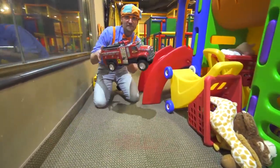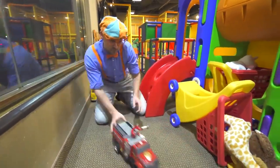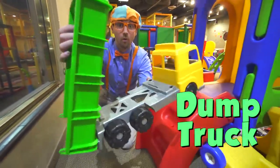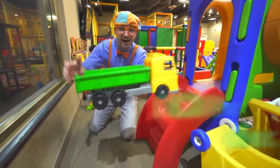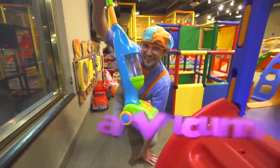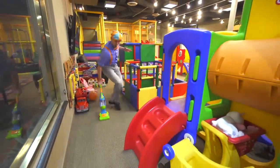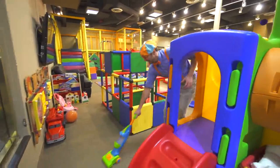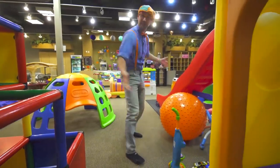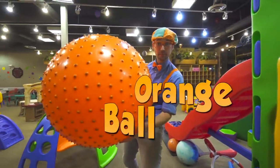Woo! Fire truck. Gotta put out the fire. Wee-oo, wee-oo, wee-oo. A dump truck. Whoa. And, yeah, a vacuum. Nice and clean. Whoa! Look at this giant orange spiked ball!